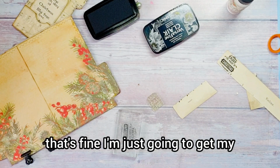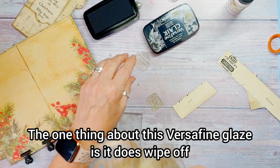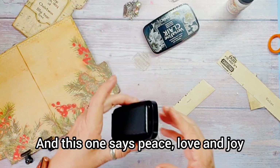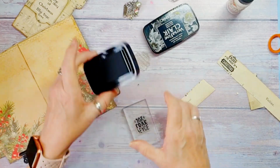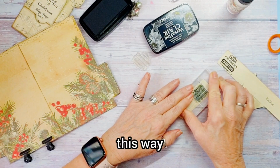That's fine. Just going to get my wipes. The one thing about this VersaFine Clair is it does wipe off your stamp. It doesn't stain your stamp. And this one says peace, love and joy. And I think we'll do this one this way.